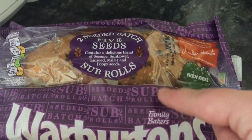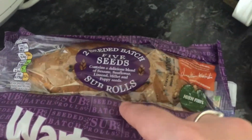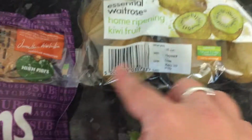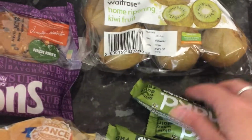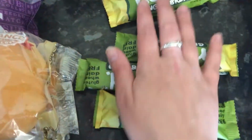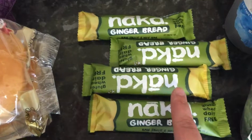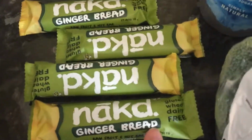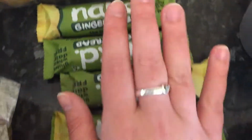The Warburtons two-seeded sub rolls. These are my absolute favourite, so I'm looking forward to having them for tomorrow's lunch. Some home ripening kiwi fruits. These are always nice. And the Naked bars were on offer. I think they were $2.50, I think. Anyway, the gingerbread ones are my absolute favourite. So, I got four of them.